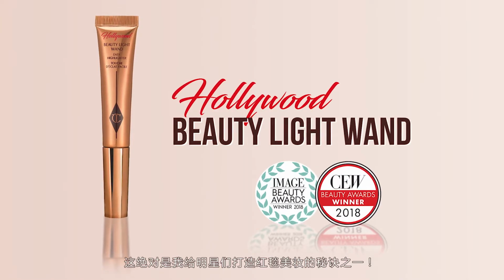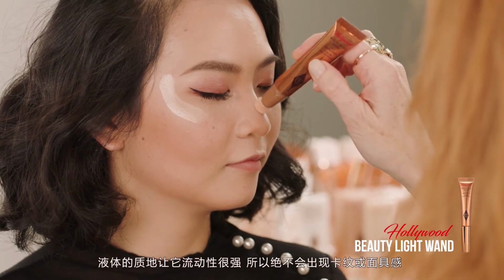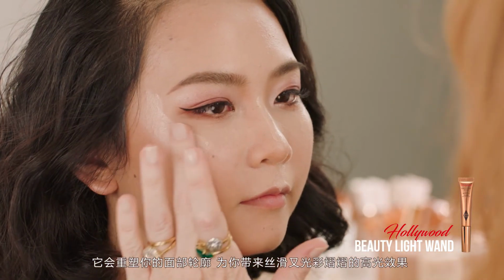So next I'm going to use my Hollywood Beauty Light Wand, and this really is one of my best kept secrets from the red carpets. It glides over the skin so it doesn't sit in the pores or lines, and it retexturizes your skin, making it look glossy and smooth and radiant and beautiful and glowing.